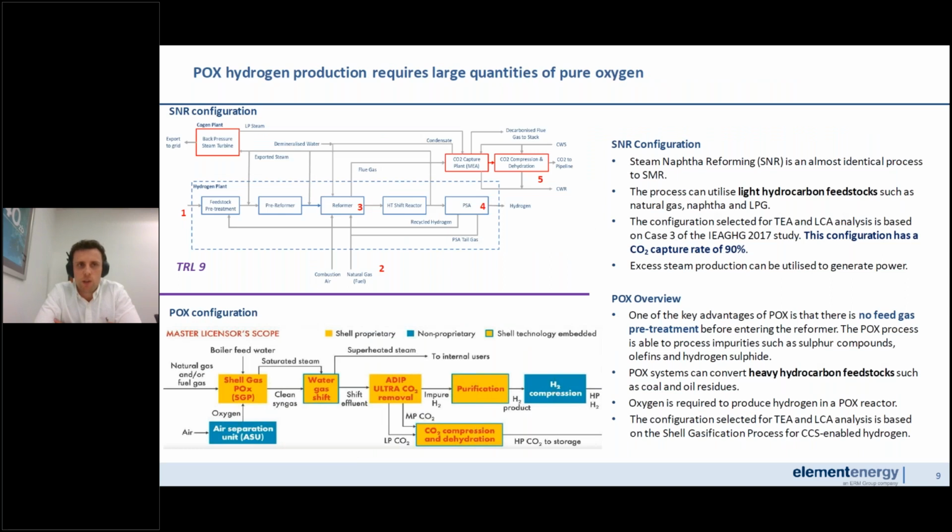So here are the first 2 technologies that we considered. First, steam naphtha reforming. This is an adaptation of the existing steam methane reforming process, so it's currently an operational process. We've taken the configuration from the previous IEAGHG study from 2017, which looked at different blue hydrogen production configurations. We've taken case 3, which has a capture rate of 90%. The only change we've made here is that at stage 1, the natural gas feedstock stream would be replaced by naphtha. This configuration could utilize other light hydrocarbon feedstocks, which could include LPG as well.